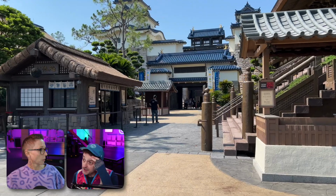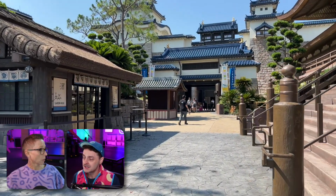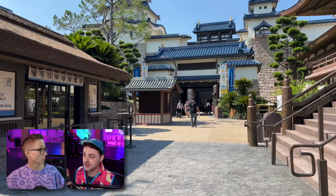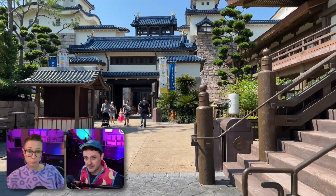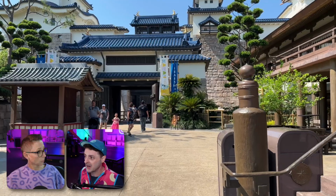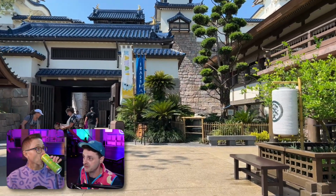So the Japan Pavilion, let's look at that. Right in the middle of the screen there, that's the exit from the Mitsukoshi store, which is like the supermarket that's at the ground level of the large building on the right side of the Japan Pavilion.